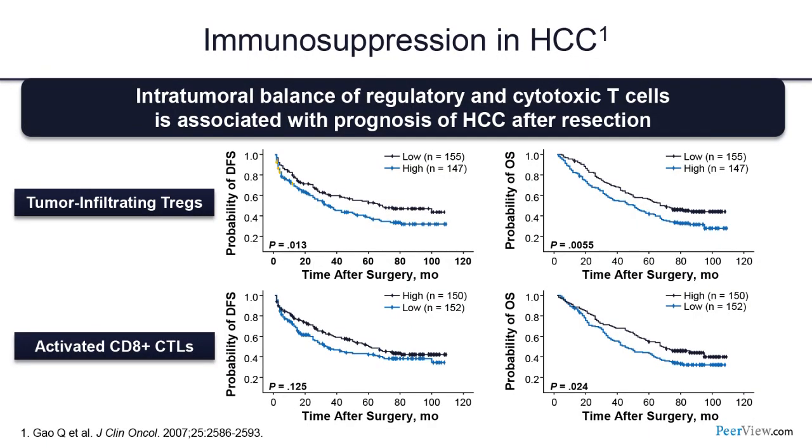So the first thing that I'm not showing here is that up to 70% of patients with hepatocellular cancer have tumor-associated antigens that can be recognized by specific T cells, that's in the literature. So normally you would expect if there are antigens and there are T cells, we should have some natural immunity against this cancer. But as mentioned, the cancer knows how to build in immunosuppressive mechanisms, and here are some of them. So one of them is this tumor-infiltrating T regulatory lymphocytes, which can actually suppress the anti-tumor immunity.